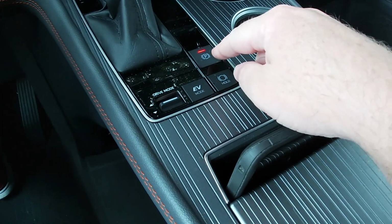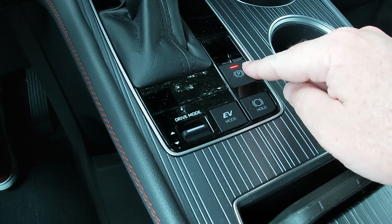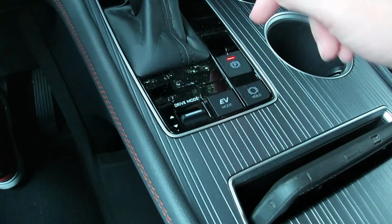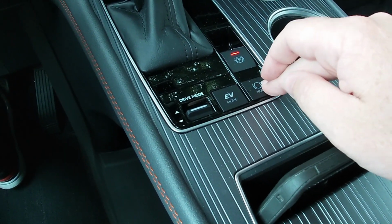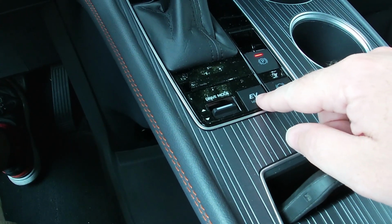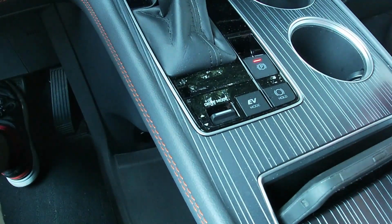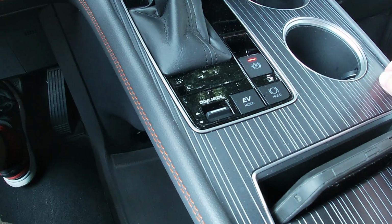Down below that, you do have a few little extra buttons. As you can see, the light for the automatic electronic parking brake just kicked on. So the moment I put it in park, the brake automatically activates. We have the automatic brake hold, which is always a nice feature to have. We have the EV mode, of course, this being a hybrid. That means we can run on electric power alone, not to mention the drive mode select that I mentioned earlier.